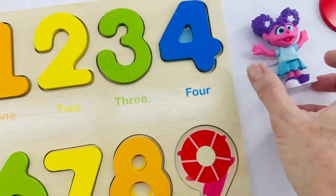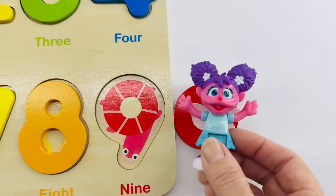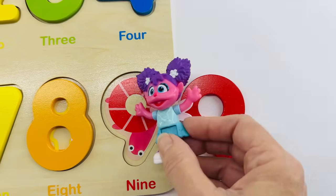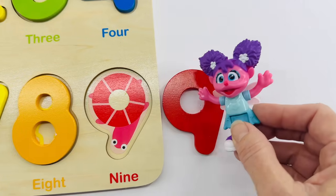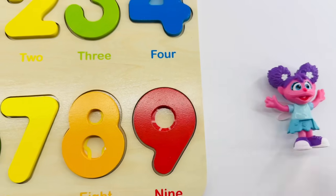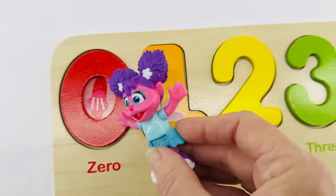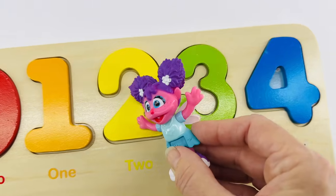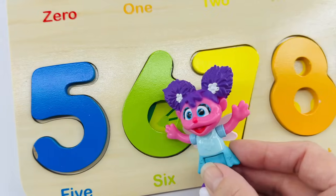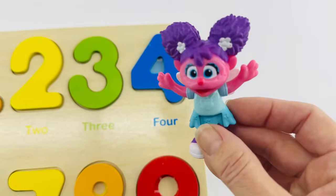And now, let's look. I'll bet this number 9 fits right there. Let's see. That one's red, and that one's red. And this has a circle at the top and then a line on the side. Yep, that's it. There we go. Okay. Let's count from the beginning and start together. 0, 1, 2, 3, 4, 5, 6, 7, 8, and 9. Thanks for helping us, Abby.